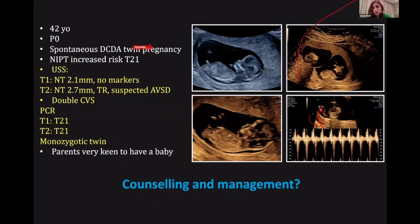So would you act on the result? Would you offer termination of the whole pregnancy? Would you do selective termination of the 2nd twin? What's the chance of contamination, or that you sample the same twin twice, for example?